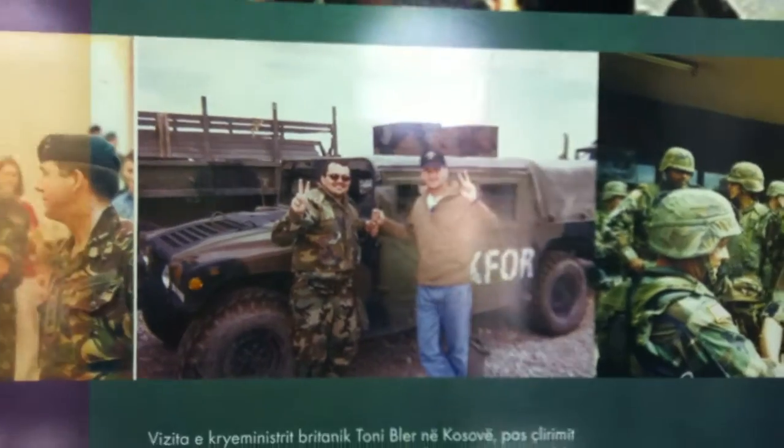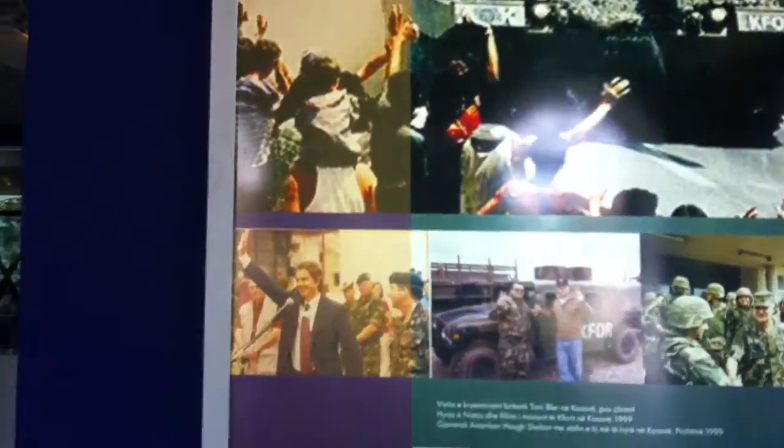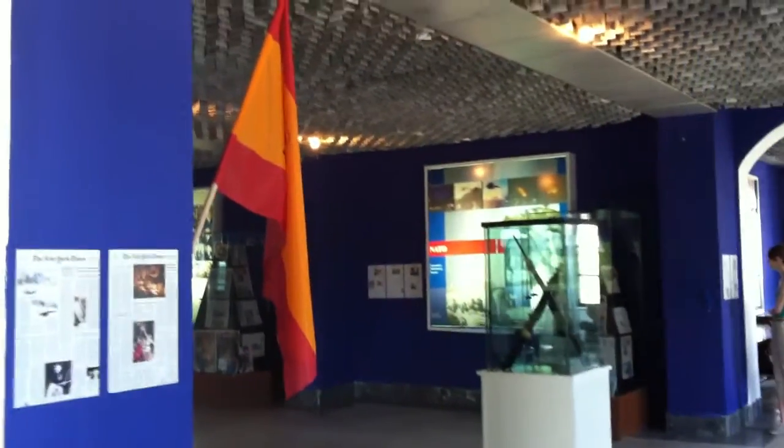Some more exhibits. Got a couple more pictures. Me and Shelton, and then there's my cousin, Bisnik. This is on the first days when we entered Kosovo, liberated Kosovo. There's Tony Blair there. It's a great, great, great, great day. There's more, but it's just ended here.